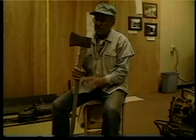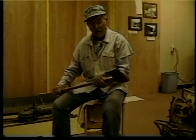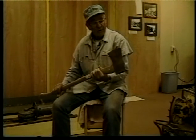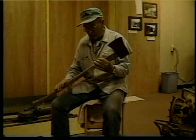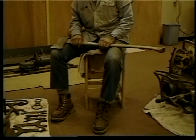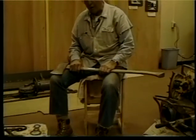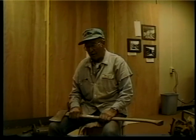I was doing some limbing one morning, and I had never used a single bit axe like this before. I always used a double bit axe. But this one was sharper than my other axe, so I decided to try it. I think I didn't quite get the balance of it, because I was limbing on the side of the log, and I missed somehow and came right down through my foot and cut four of my toes off. I had to get a hold of my partner and get him up there and help me up to the pickup, and then we had to drive into Fortuna to the medical station there. I was off of work for 13 months that time.